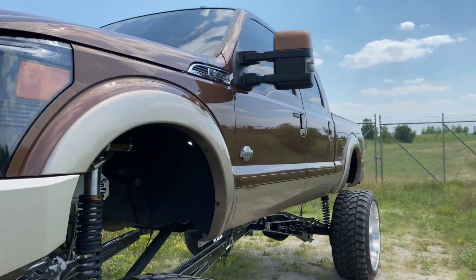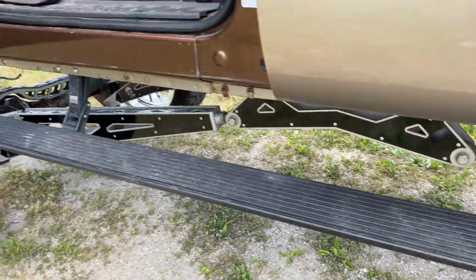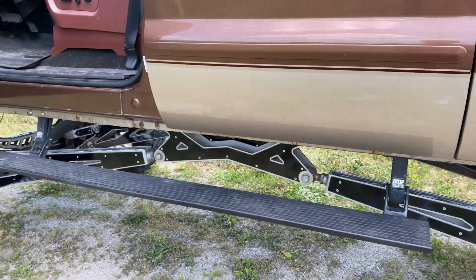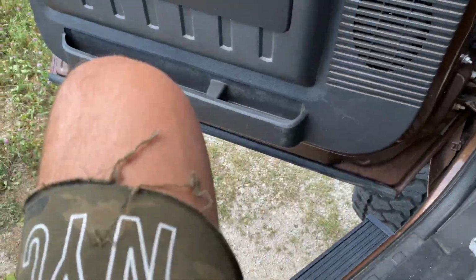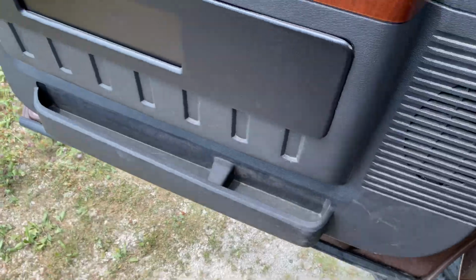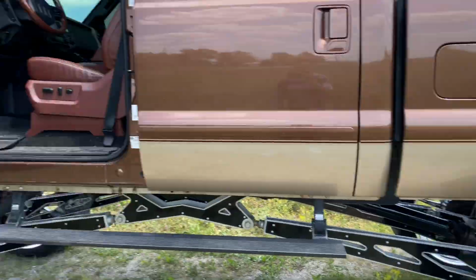I get asked a lot, hey Gabe, how do you get inside that truck? It doesn't have steps. Well, if you look closely, I do. These are the Amp Research power steps. These are about $2,000, which is very essential to getting into a big truck like this. Without them, I don't know what I would do. I don't know what Kaylee would do. I don't know what my dogs would do. Makes it really easy to get in and out of. I mean, 20-inch lift, they're kind of a must.